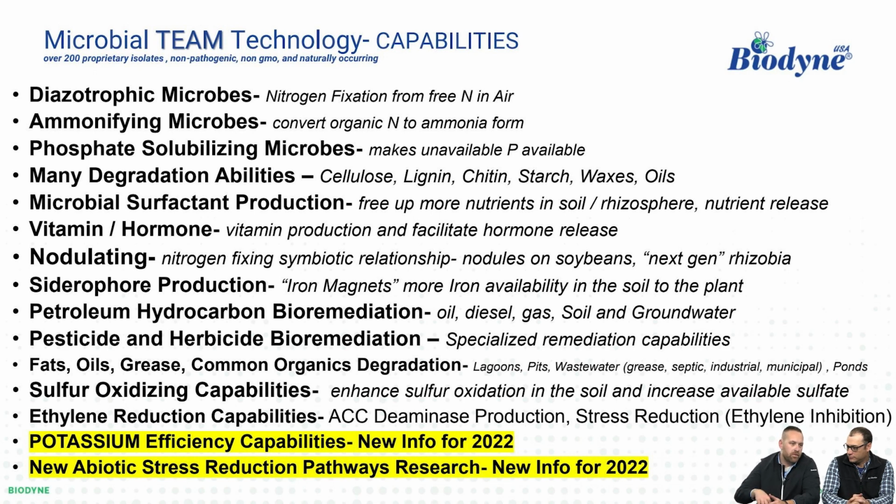And again, they have the confidence because of the bench level, because of the capability testing that we just showed, but this is just to simplify, right? Don't get caught up in the names of the microbes. There's some really long ones. This is the part that really matters.